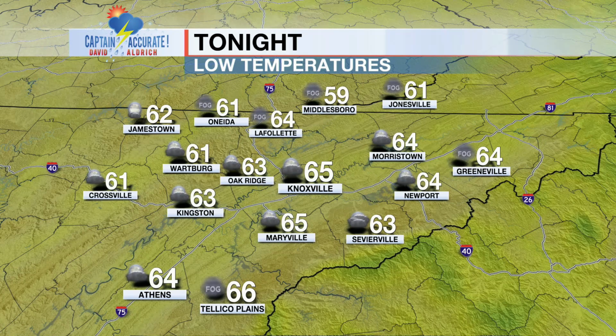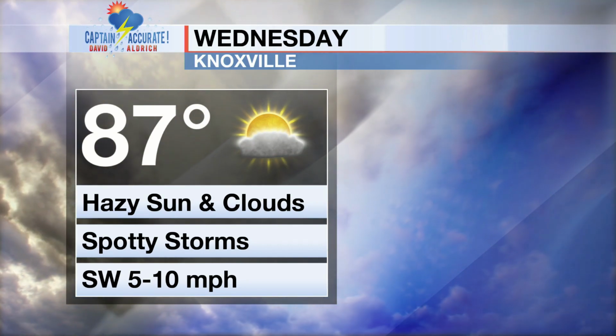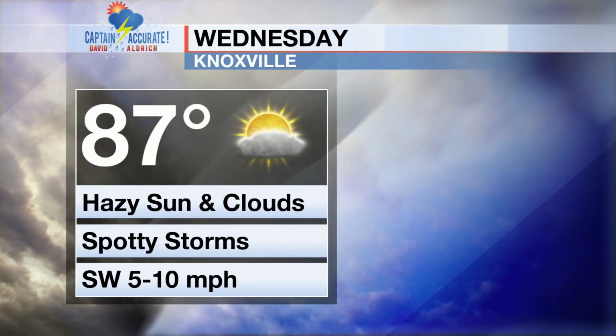Tonight, down to 61 for Oneida and Wartburg, 64 for White Pine, Morristown, Talbot, and Jefferson City. And Dandridge, Newport, 64 degrees, Maryville, Alcoa, 65, first thing tomorrow morning. And Sevier County, going back to school tomorrow. Woohoo, congratulations, school starts for you tomorrow.